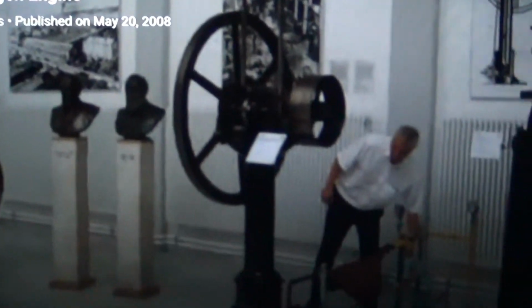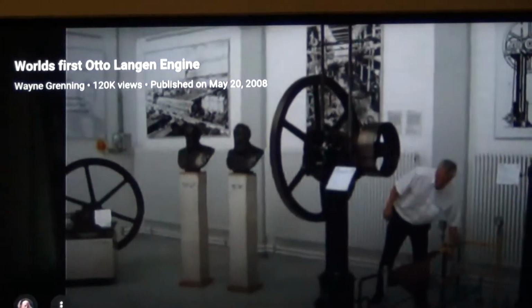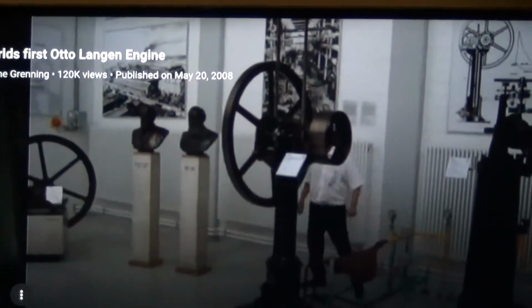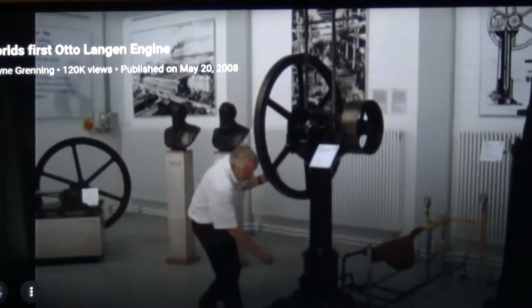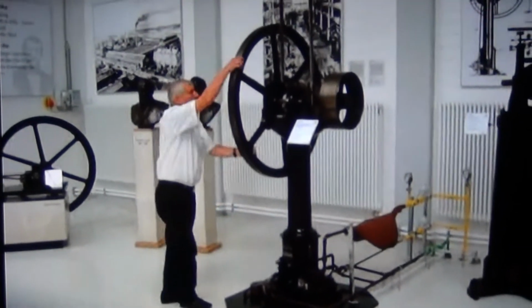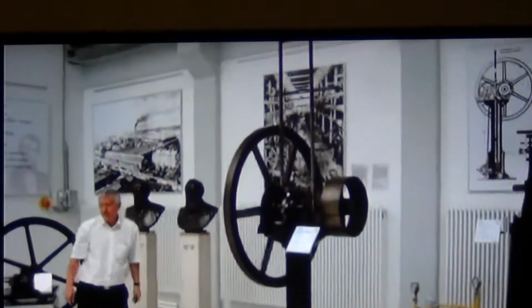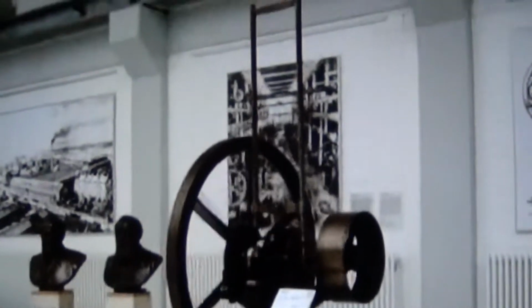Okay, so you can see him adjusting the gas flow over there. He's got an oxygen hydrogen intake. So it takes very little gas to drive that piston up off the ground. He's going to run it for you. He lights it. So you can see how that works.